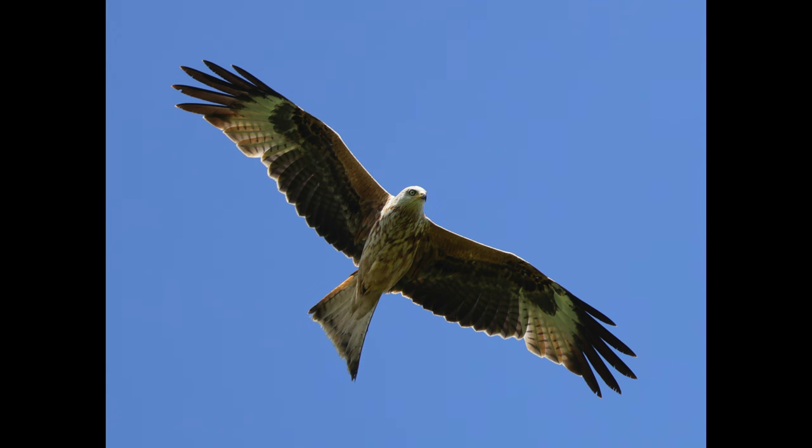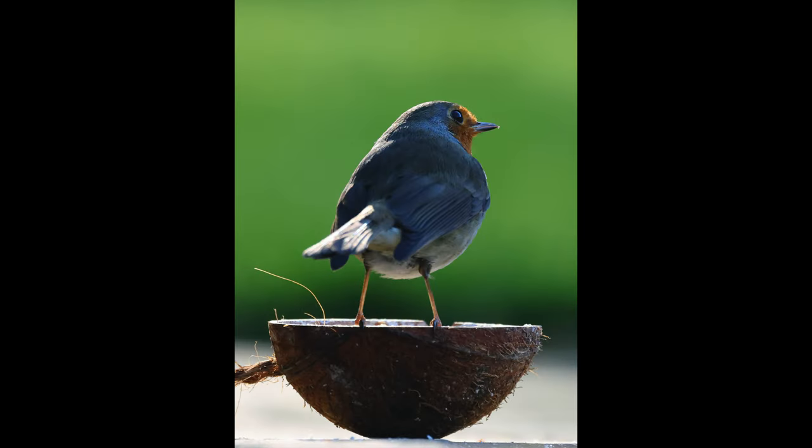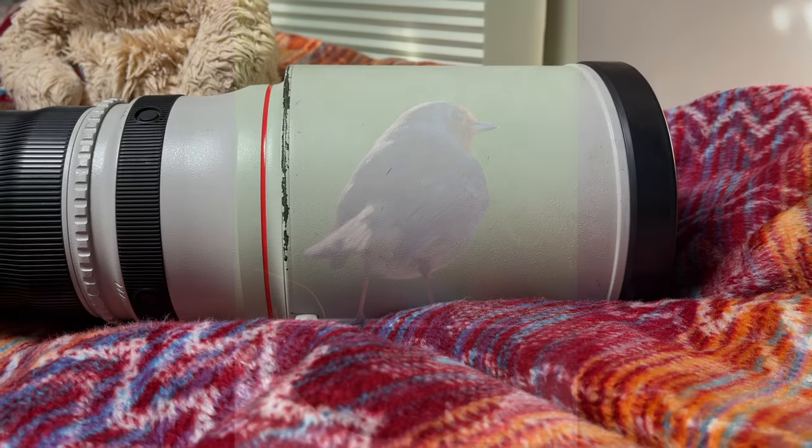I was very pleased with those, but nothing really prepared me for the effect that the wind would have when holding this lens outdoors in blustery conditions.